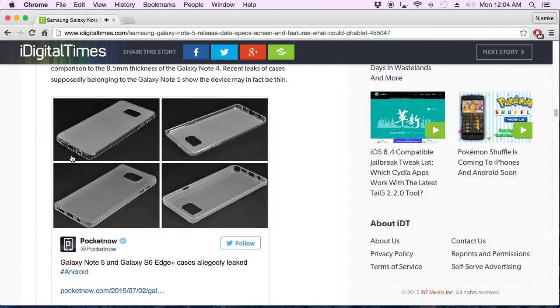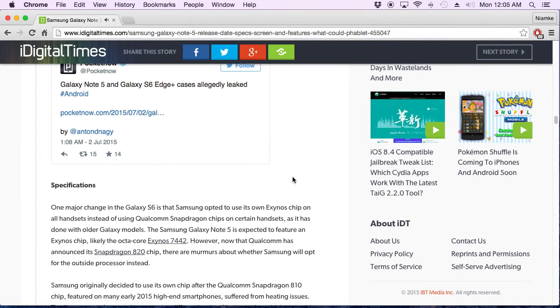And I think these are some more leaked cases or blueprints that they may be using as far as the phone goes. And then you still have the stylus on the right side of the phone. Your bottom facing speaker, micro USB port, and your headphone jack, power button, as well as your volume up and volume down.